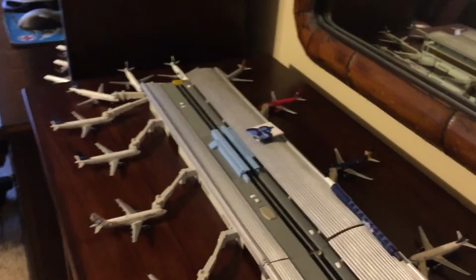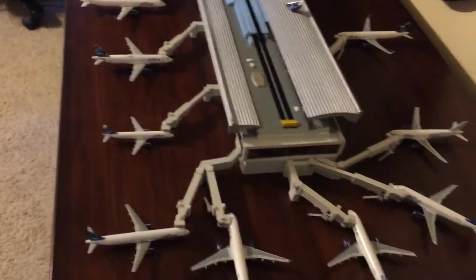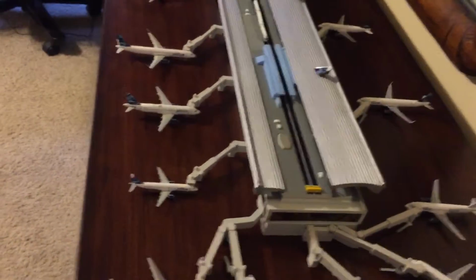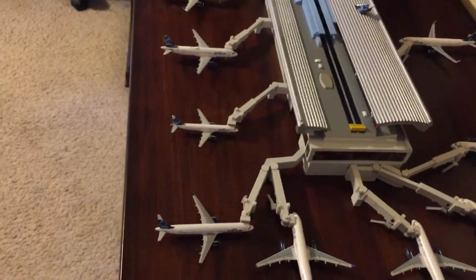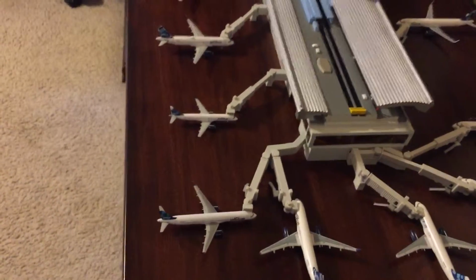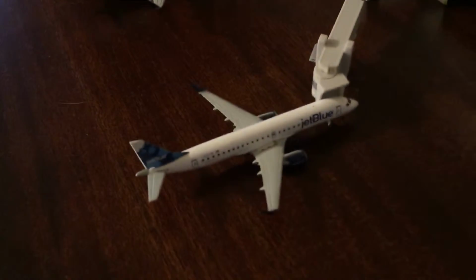All right, so there you have it, my official June update for the JetBlue model airport. And I believe I did forget to remind you that for the first time, Gemini Jets, I've been informed, has made their first 1/400 scale JetBlue Embraer 190, which I'm really excited about. And it's going to be in the Barcode livery, just like how it is in 1/200 scale, so I think very soon we may as well get ready to say farewell to this little 1/500 scale Embraer 190.